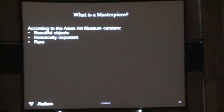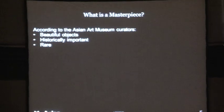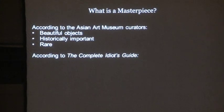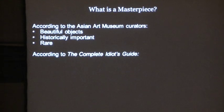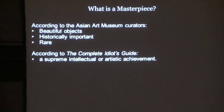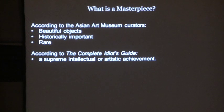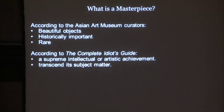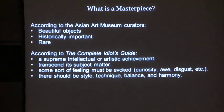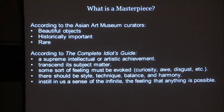We have the expert's opinion there, but I also decided to get a second opinion. And so I consulted the pop culture source, The Complete Idiot's Guide to What is an Art Masterpiece. A masterpiece should be a supreme intellectual artistic achievement. It transcends its subject matter. Some sort of feeling must be evoked. There should be style, technique, balance, and harmony. And it should instill in us a sense of the infinite, the feeling that anything is possible.